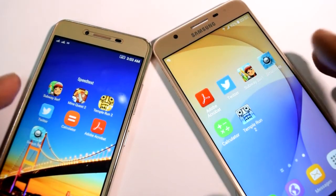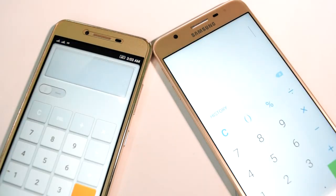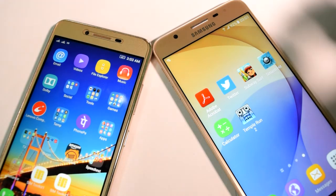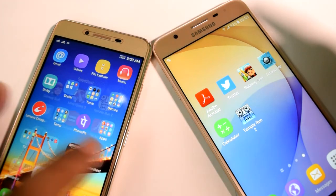First let us start with the calculator as usual. So 1, 2, 3 and go. So the calculator started very early, in a flash, on Samsung Galaxy On Next, while it took a few seconds, actually only 1 second more, to start on the Lenovo Vibe K5 Plus. On Samsung Galaxy On Next, it felt very smooth to start the calculator app.